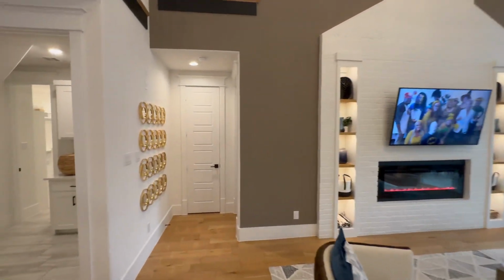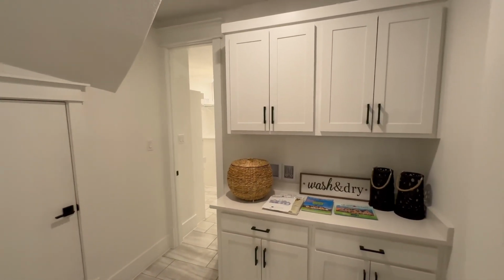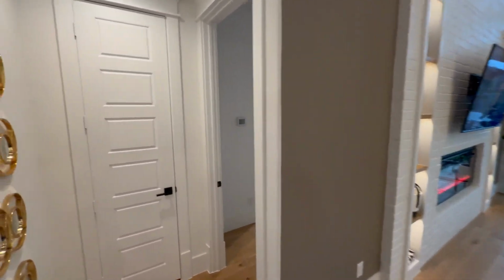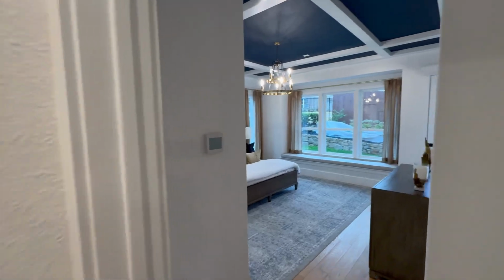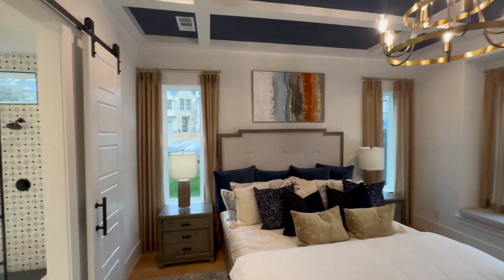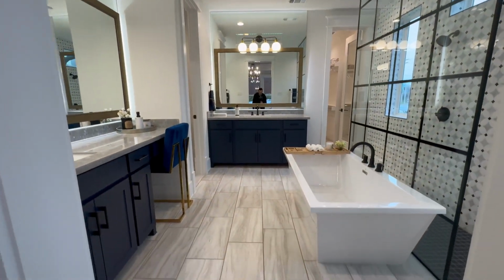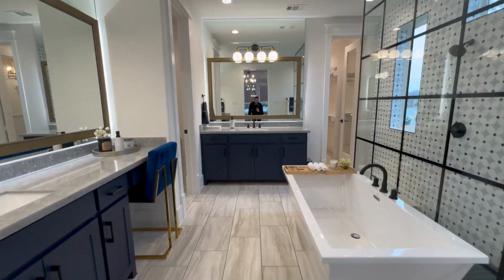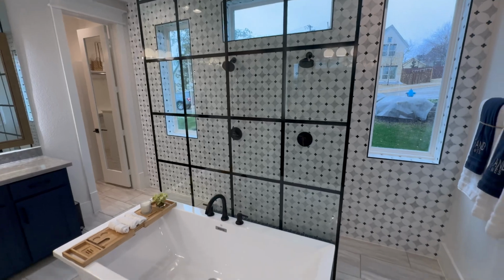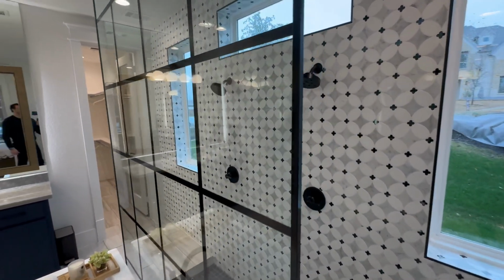And this is hardwood. And this is the washer and dryer room with cabinets, as y'all see. Nice storage. And the master bedroom has a door to go outside. Garden tub with the stand-up shower. Tile. Love that. That is as modern as it gets, y'all.